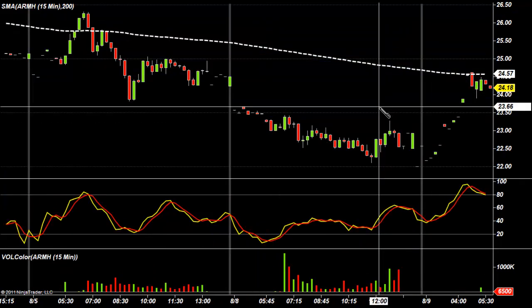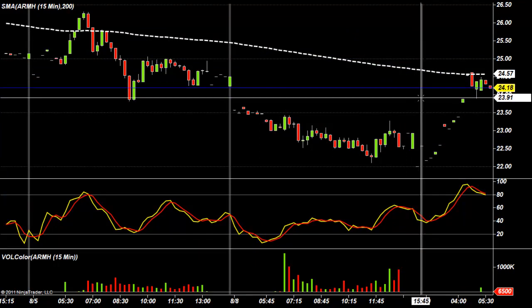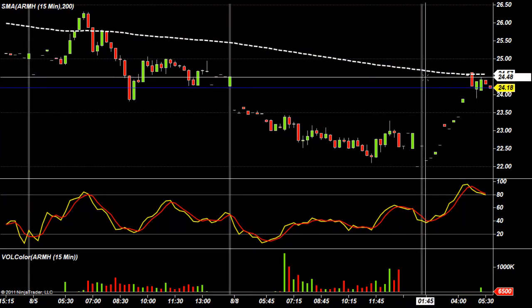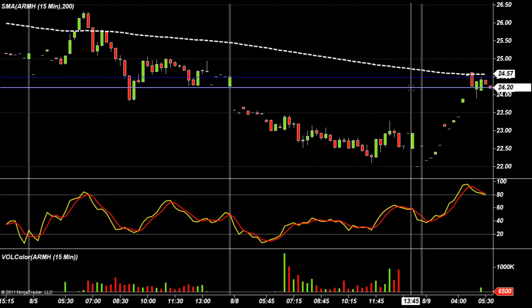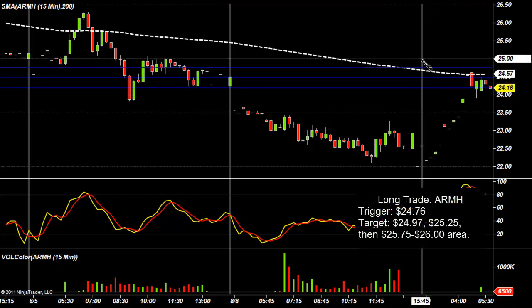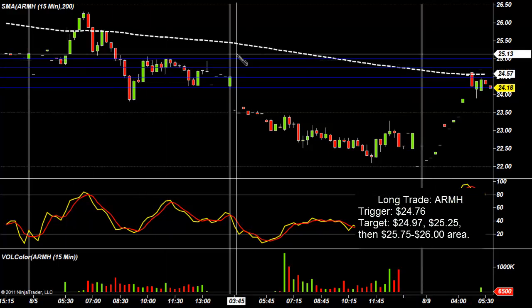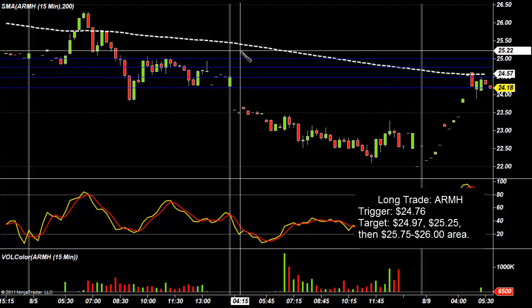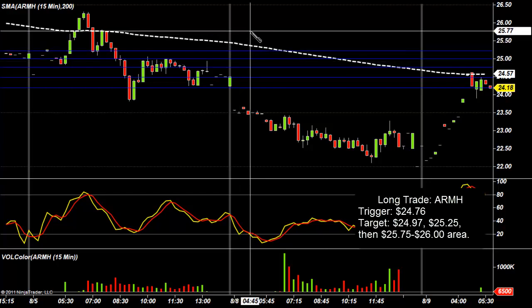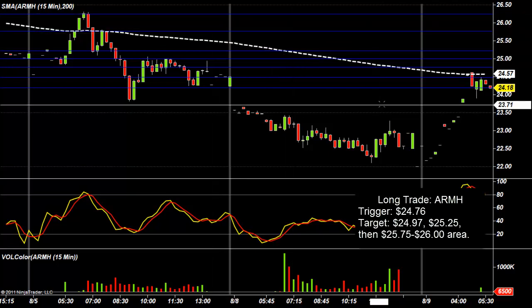Next we have ARMH, that's ARM Holdings. Going to open around this 24 mark, probably between 24 and 24.50. We're going to want to take this long over 24.75, so right about there, take it long. First profit target is going to be at 25. You see this resistance here around 25. After that, a little bit more at 25.25 area, and then see if you can push through this 25.75 and past 26 would be my last piece.